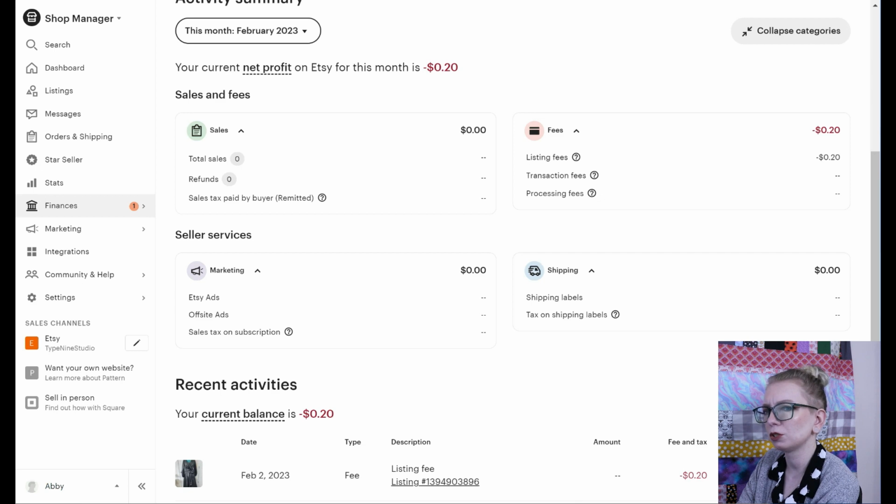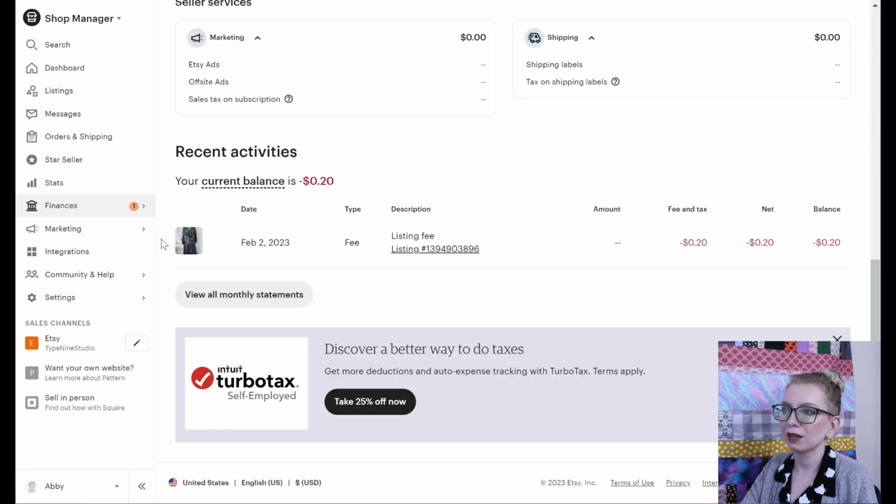But keep it in mind when you do your income taxes that the income from sales tax is not actually income. Once you add new listings, it will look like this, where it just subtracts 20 cents for the new listing. And then once you make a sale, it will show you the sale amount and the fees that came out and a running total.